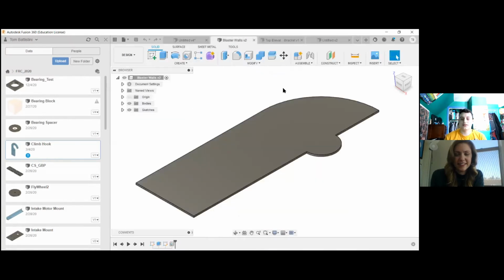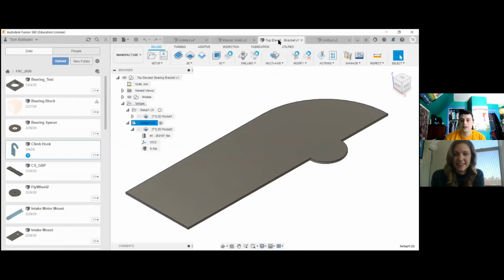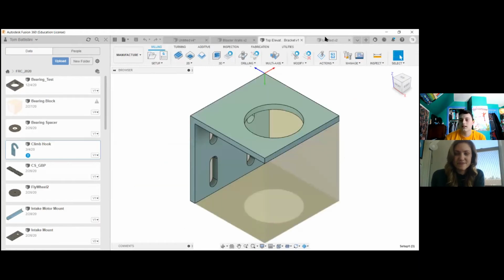So we got just a simple wall here for one of our blasters. It would take in an elephant ball, a dodgeball, and then fire it back out, and this was our guides for it. Fun. So we would have 2 wheels up here in the front, which would just shoot it. And I'll show you some photos of this year's robot. We just don't have CAD rendering because we ran out of time.